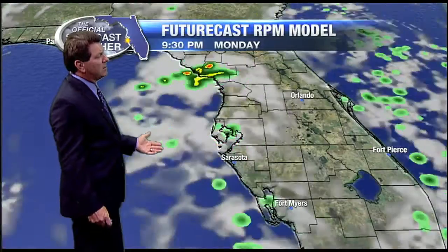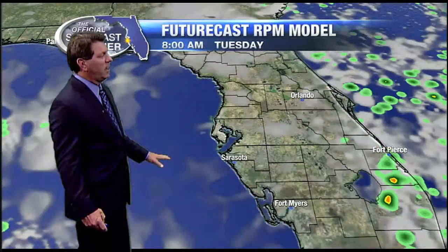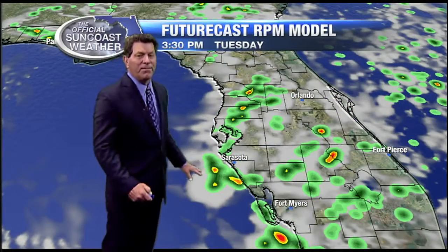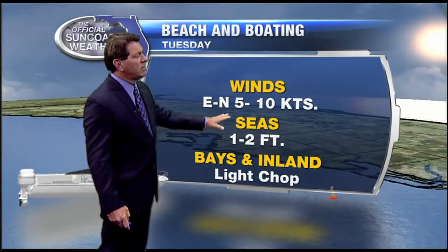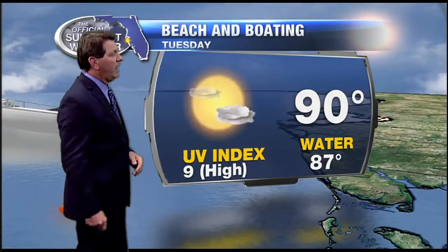Now, our rain forecast looks like this. Tonight, showers should be coming to an end here in most areas in the next half hour to hour. And then more storms developing tomorrow afternoon, pushing pretty quickly off to the west. So we'll still see a pretty brisk east to southeast wind for tomorrow. That east wind turns to the north at 5 to 10 knots tomorrow. The water temperature has cooled now to 87 degrees.